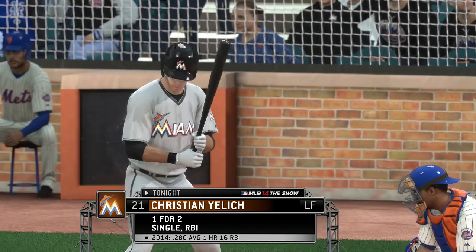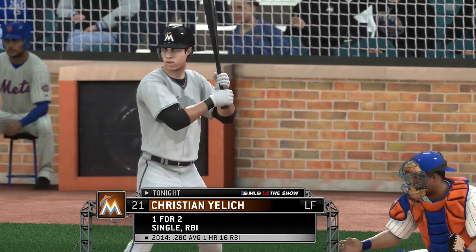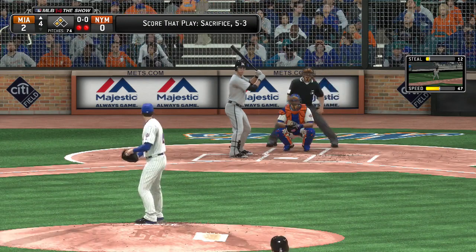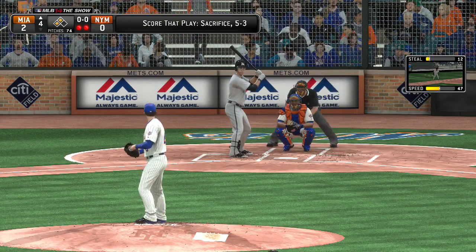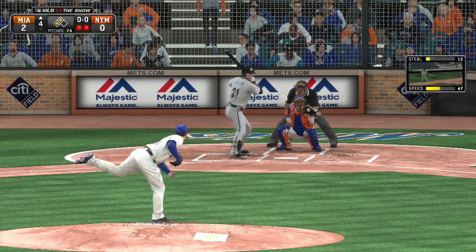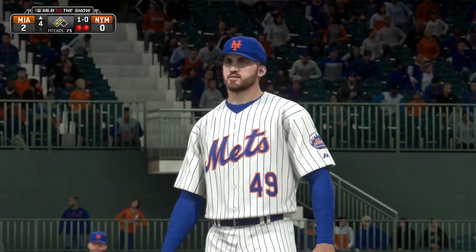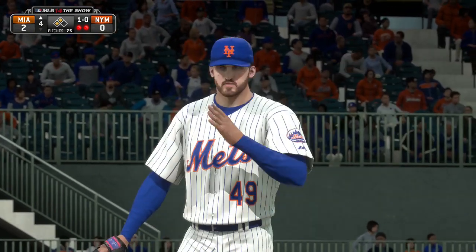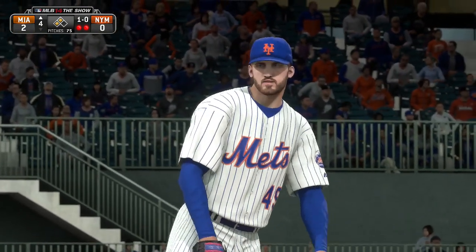Christian Yelich will dig in, 1 for 2. He grounded out the first time and followed that with a base hit in his second plate appearance. Now a fastball that couldn't quite find the zone. It's ball 1. And with 2 walks in the inning already, he can't afford to fall behind anybody else if he wants to stay in the game.